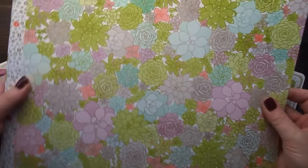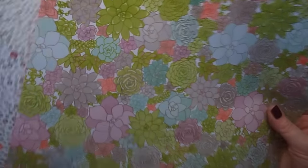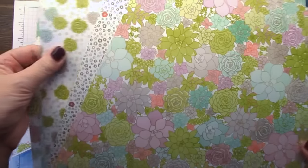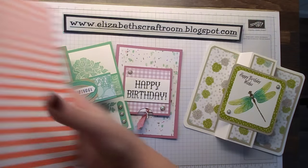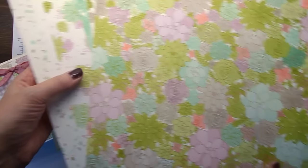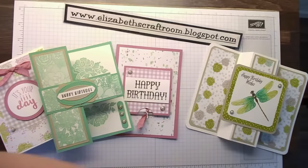So as I mentioned the papers, let's have a look at those. You will get a full pack of this paper if you attend this class. Isn't this beautiful? Let me flip it over. And we've got some more vibrant colours on the back, but also some lovely ginghams. I do like a gingham. Aren't they pretty? But the flowers are really the star of the show on these papers.